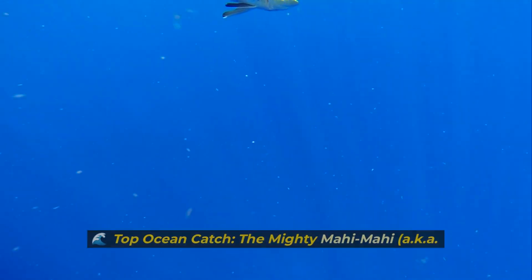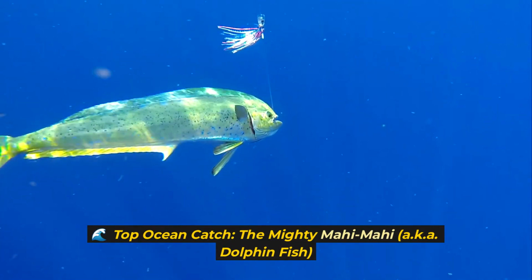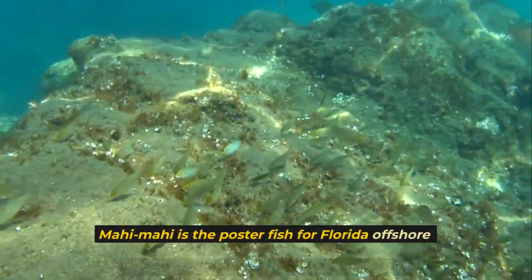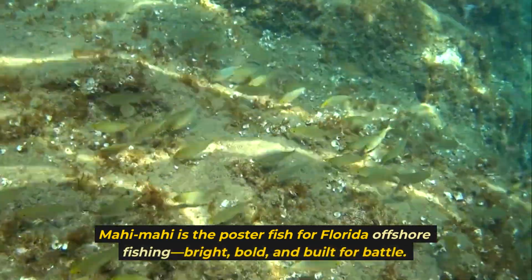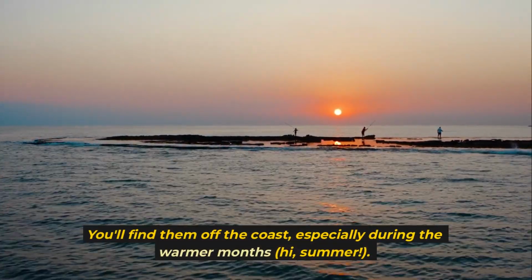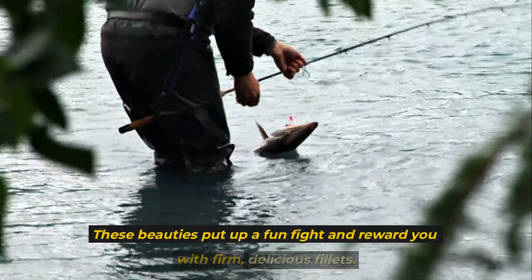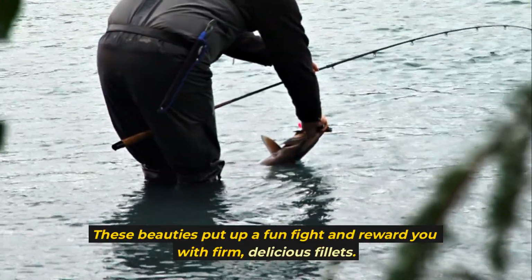The top ocean catch, the mighty mahi-mahi, aka dolphin fish. Why it's a big deal. Mahi-mahi is the poster fish for Florida. Offshore fishing, bright, bold, and built for battle. You'll find them off the coast, especially during the warmer months, high summer. These beauties put up a fun fight and reward you with a firm, delicious fillet.